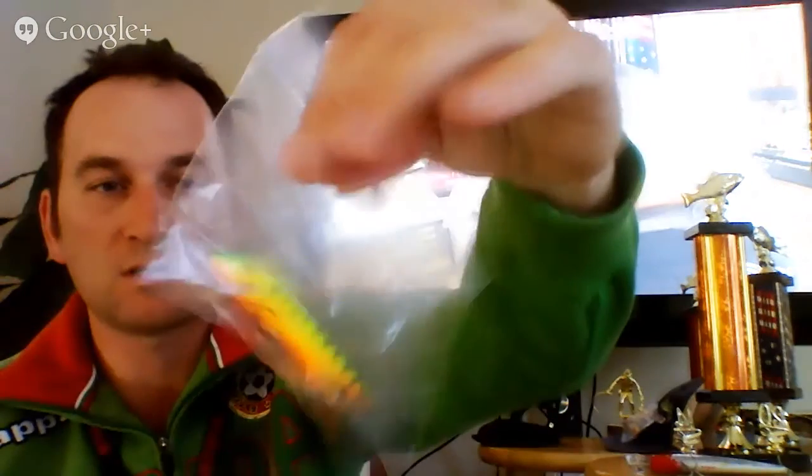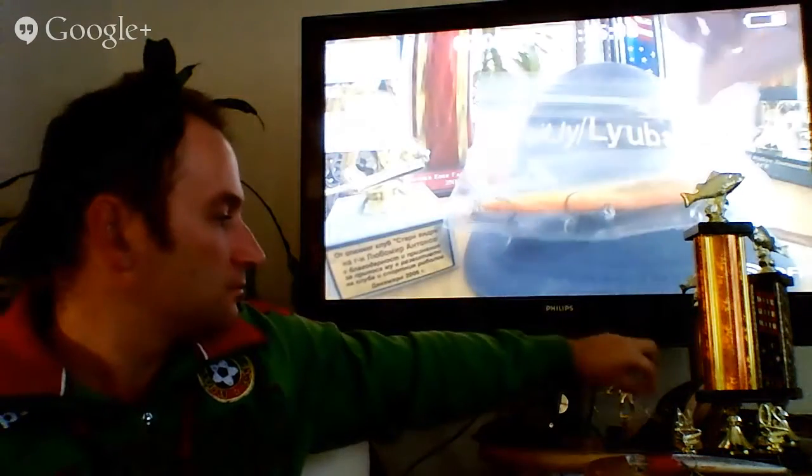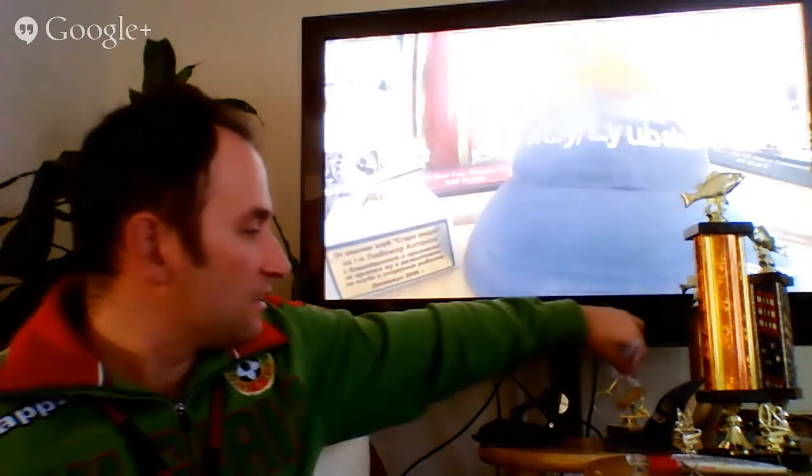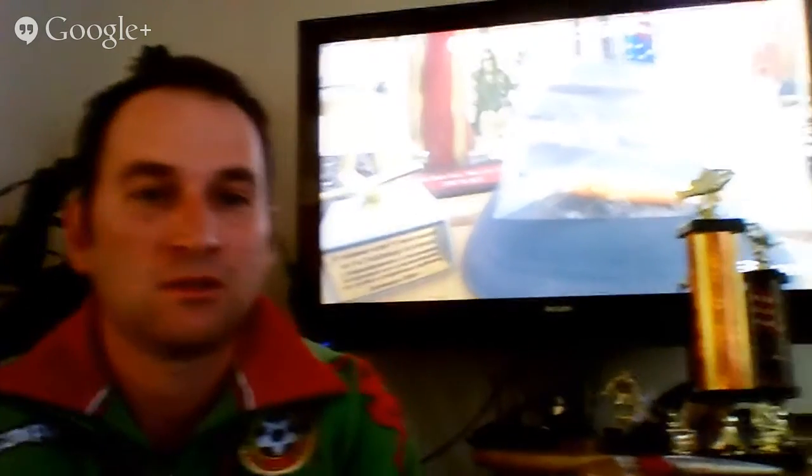This one is a size 11. Again, very popular for walleye. We'll have a really nice lineup of lures. The guy gave me 56 of them. What he does is he basically fishes only with jigs and twisters, so that's why he doesn't really get any use for the crankbaits.